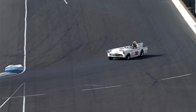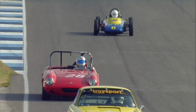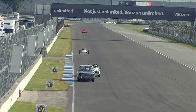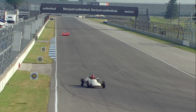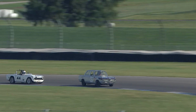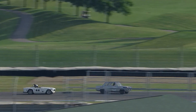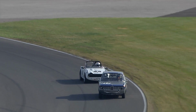Your Formula Vs, haven't seen much of them this morning, but it is still the 23 of Elliott Barron that's showing the way around. The 110 of Elliott O. Barron is second in class. The Hunter Barron 113 third in class. And then we have R. David Jones in car number 6 and Carl George the 5th in car 42.